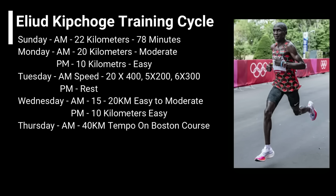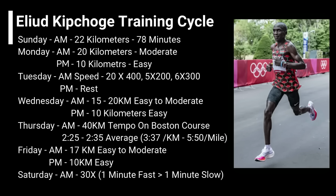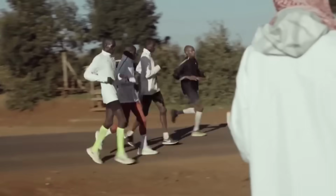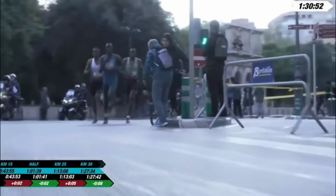In total, he was running around 120 miles each week. He completed 1 track session, he runs 1 long run every week, totaling close to 40 kilometers, and he completes 1 threshold session, usually on the weekends. Now, we have reviewed this training many times in the past, and it is some very impressive running, and it's allowed Kipchoge to reach the very top of the marathon world for close to a decade now. But Kiptum's training really takes endurance running to another dimension.